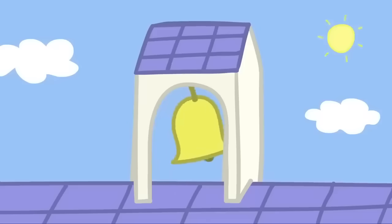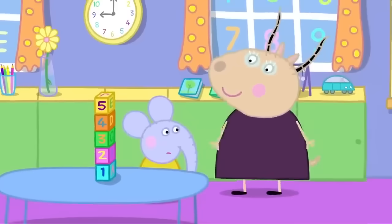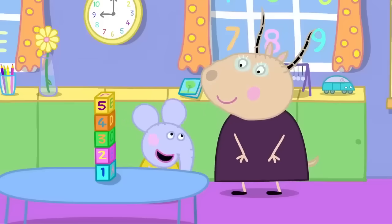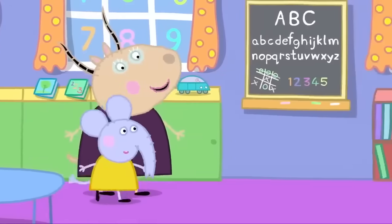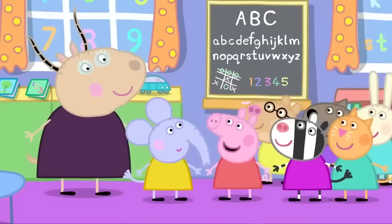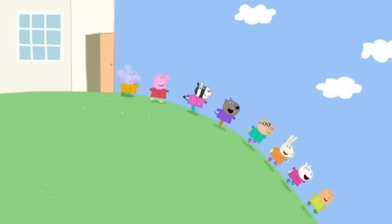It is playtime. Emily, would you like to play outside with the others? Yes, please. Can someone show Emily where we play? Yes, Madam Gazelle. At playtime, Peppa and her friends play in the school garden.